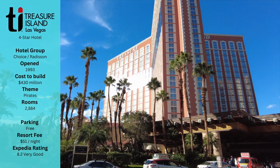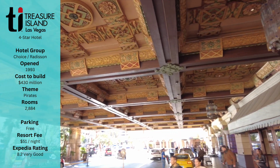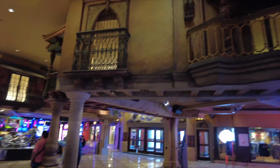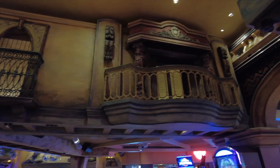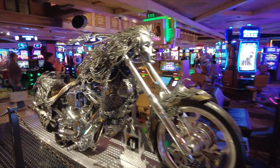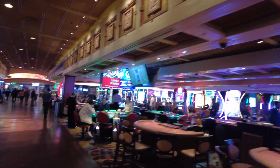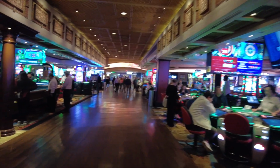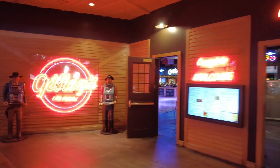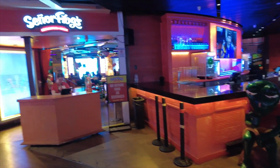So here we are at Treasure Island, also known as TI, one of the few hotels on the Strip where parking is still free. The resort opened in 1993 as a pirate-themed hotel looking to attract families. However, after a few years, resort executives realized this theme does not work well with adults coming to Vegas for the weekend. So the pirate theme was scaled back in the 2000s, and more places were added to attract young adults, such as Gilly's Saloon, a Western-themed bar, restaurant, and dance hall, as well as Senor Frogs, a bar-restaurant which turns into a nightclub at night.